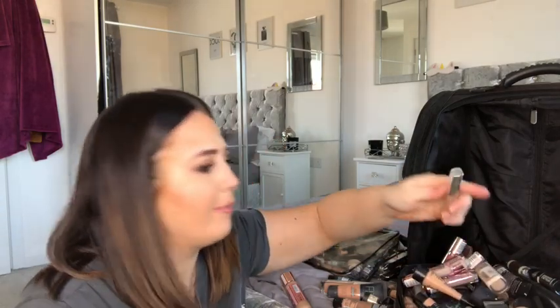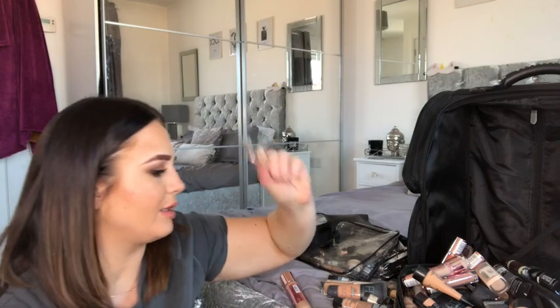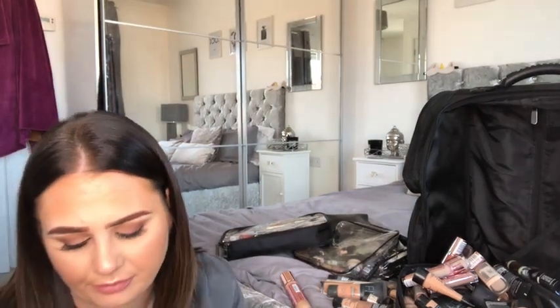I've also got the True Match concealer. I like that one. It's a little bit warm. I need to get a lighter one in that to try it more. This is a beige 4N. So it's quite ashy actually compared to my foundations. My foundation is more yellow tone. This is quite ashy compared to that. So it doesn't always work very well, but you know, we learn.